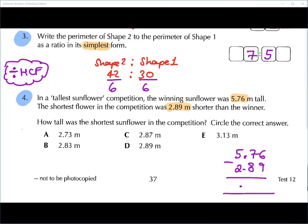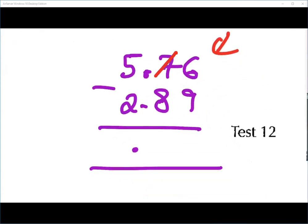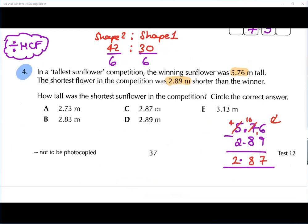Okay, let's try that. I'm with you on that one. Let's have a go. My answer was 2.85. 16, that'll give you 7. Then you've got to borrow again. 16 take away 8 is 8, and that's 2. So 2.87. So question number 4, the answer is?